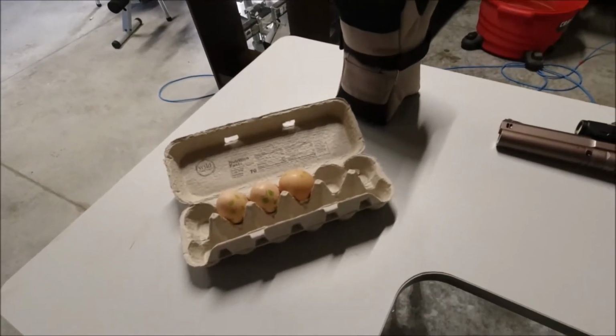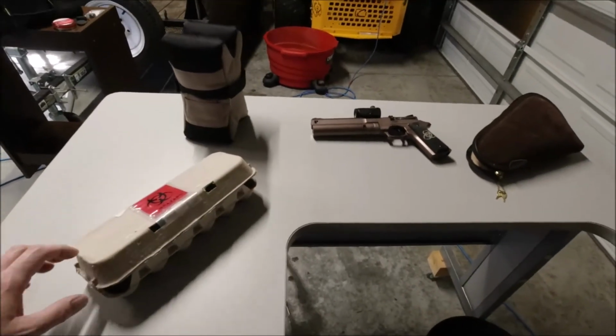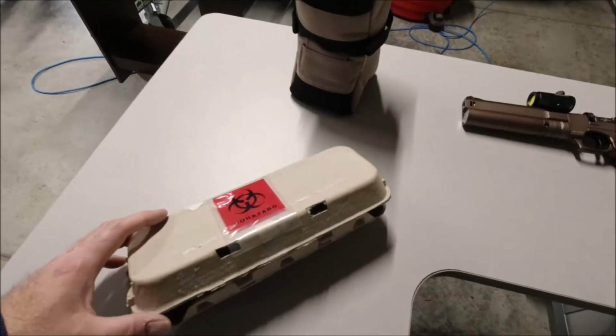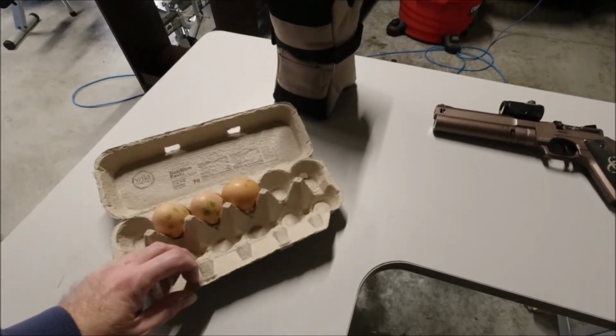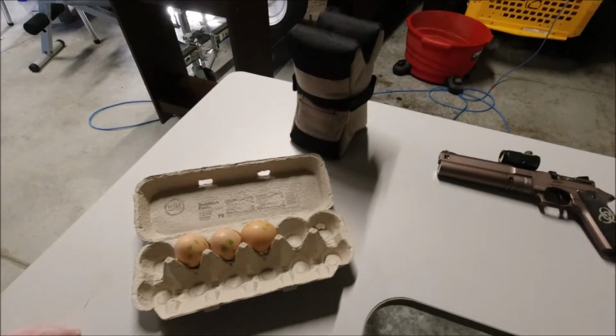So I did some research on it, and it turns out wherever I got my eggs, they might have been toxic, and I didn't read the label real well. I don't know what happened. But anyway, when you cook these biohazard eggs, there's a handful of them that are toxic, and they will try to escape and spread their toxicity all over.